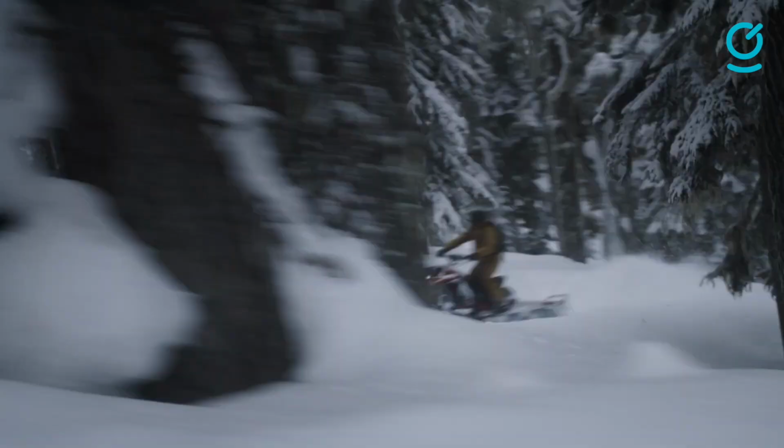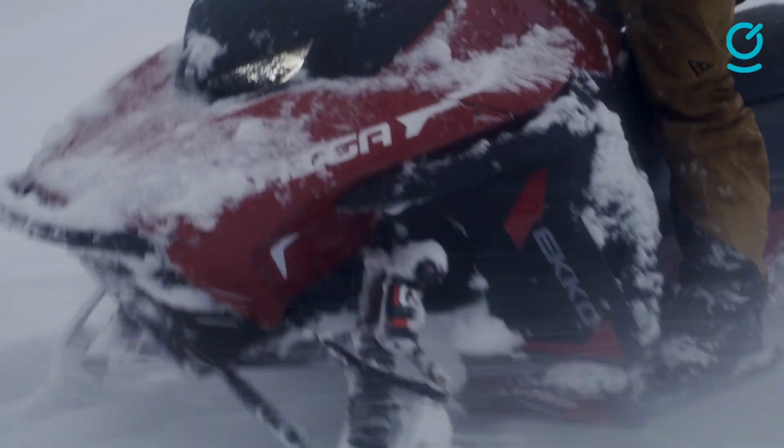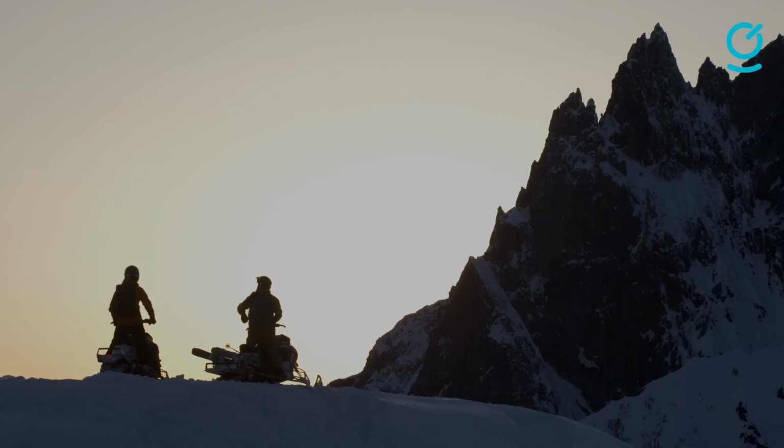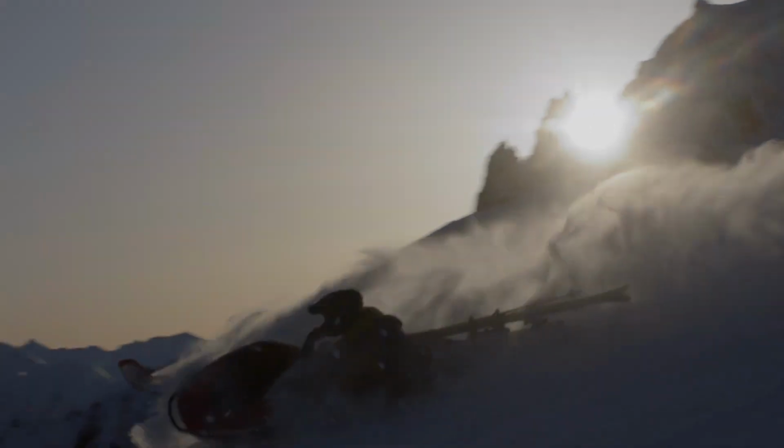The impressive range, zero maintenance, powertrain, and ergonomic handling of the TAIGA EKKO makes for a unique and powerful alternative when conquering deep snow summits.